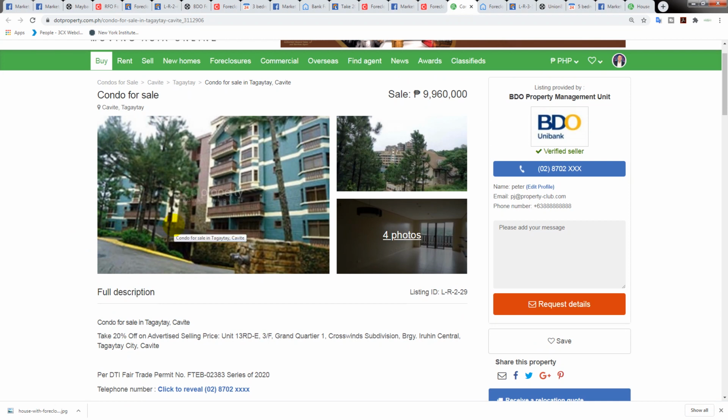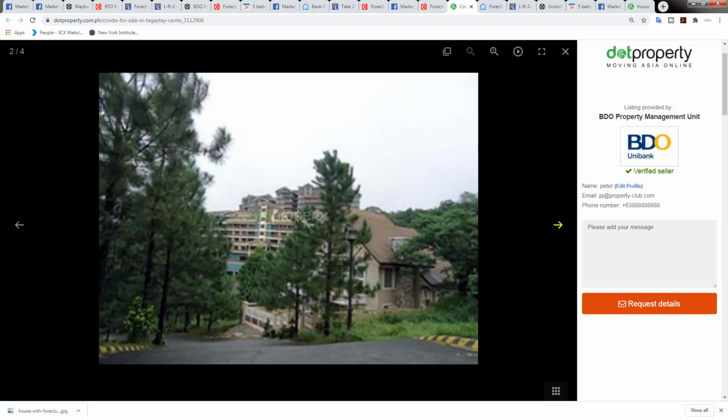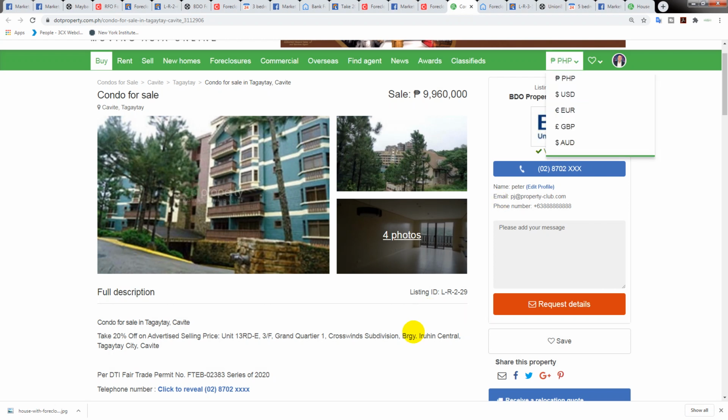I'm pretty sure this is a 2 or 3 bedroom condo in the Crosswinds here, and it's priced at 7.96 because you've got the additional 20% off deal for the month of July, and who knows, it could be extended. It might not, depends if they get sold or not. Again, blurry pictures, but that gives you an idea of what it looks like internally, and it is 83 square meters. So let's just do the math on that. Divided by 83, it's just a tad under 100,000 peso per square meter.